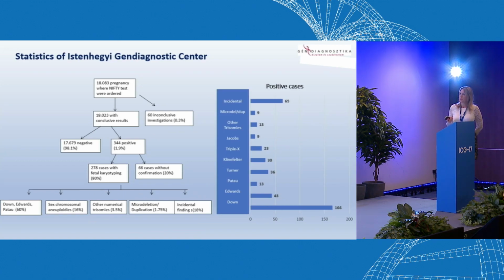Okay, the statistics. We did more than 18,000 NIPT tests, and only 0.3% was inconclusive, and from the conclusive results, only 1.9% was positive. Positive for Down, Edwards or Patau syndromes, it was 60%. For sex chromosomal aneuploidies, it was 16%. Other numerical chromosomal trisomies was 3.5%, and microdeletion and microduplication syndromes was nearly 2%. And we had a lot of incidental findings, nearly 18%.